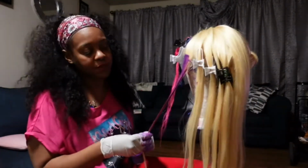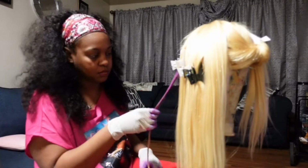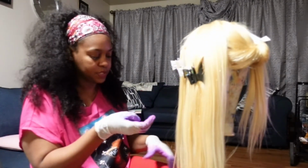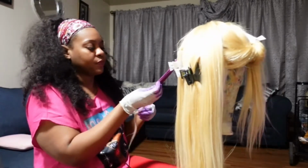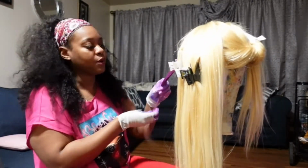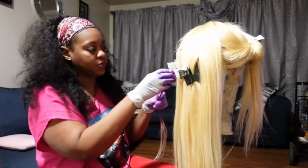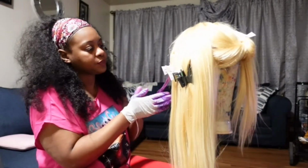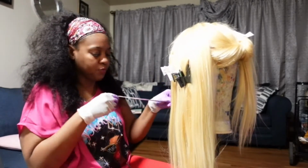And see, this is why I said you gotta be careful, because I got purple on this section, so I'm not even going to rub it in on that section, because I don't want it to fade. And I'm going to put some blue over that, so hopefully it doesn't mess up too bad. But yeah, we're just going to go in with this purple.